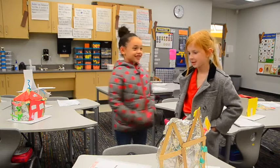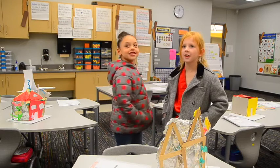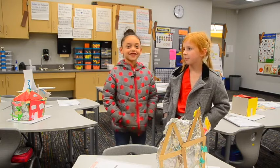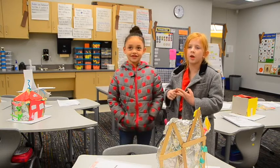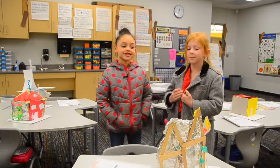And what about their houses? Were they all the same? No. They were different? Can you tell me how they were different? By using different stuff. Do you know what some of the stuff was that they made them out of? There were sticks, bricks, and straw.